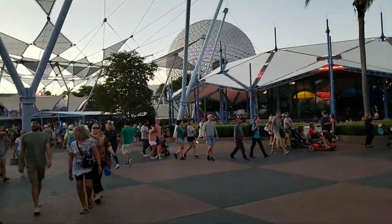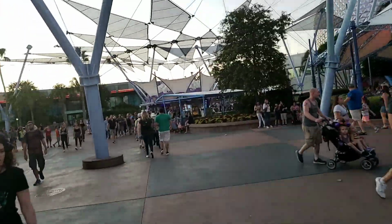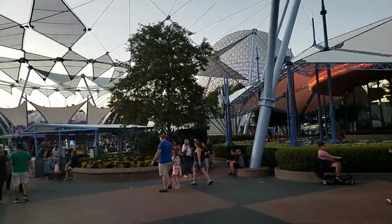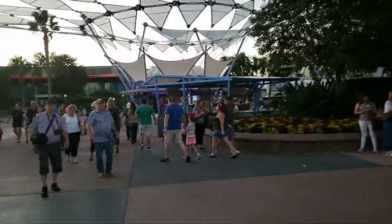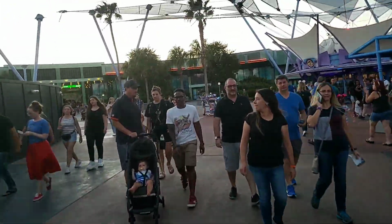Actually, no, this part, the Penn Central is still here. They're set to close later in the fall as part of this transformation of the spine here at Epcot. This right here is going to be all World Celebration, which is going to feature a nice plaza with Dreamers Point with a Walt Disney statue.